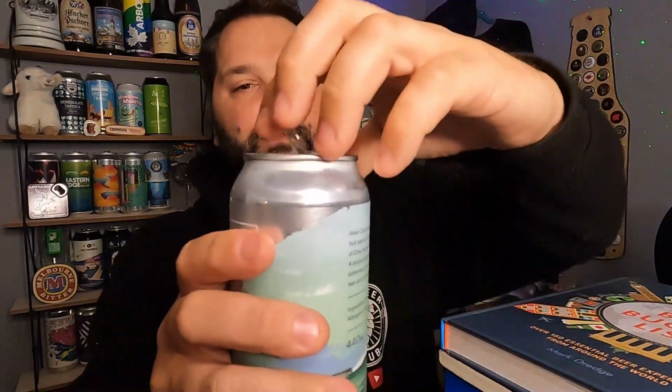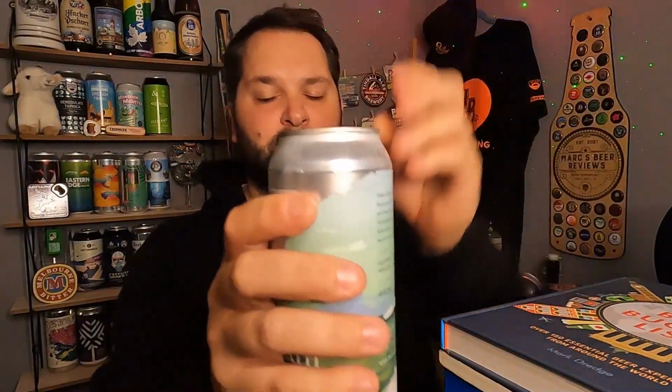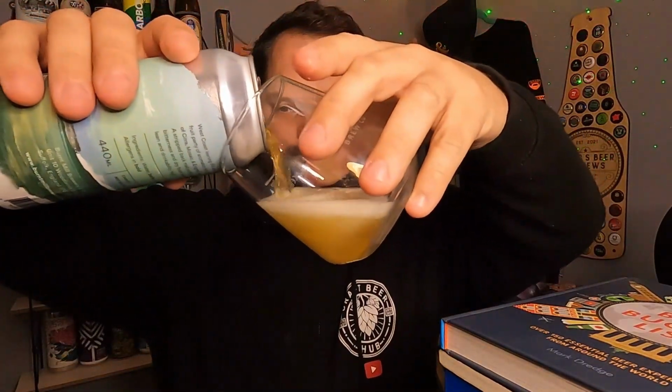Citra, Mosaic, two hops. I love Mosaic more than Citra. I've just actually got Enigma on the back of the can. But hops in general that I quite like. IPA at 6% as well. It's bang on the money. Let's get it in the glass.